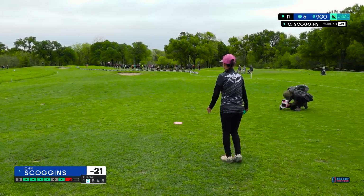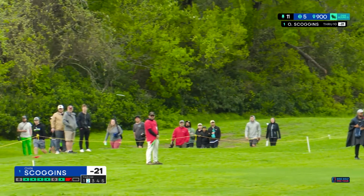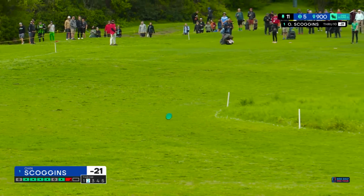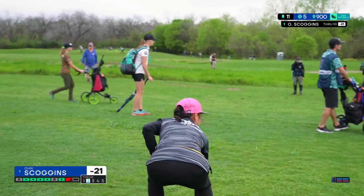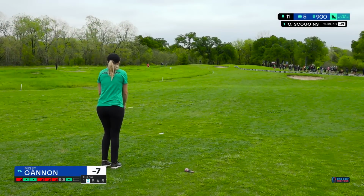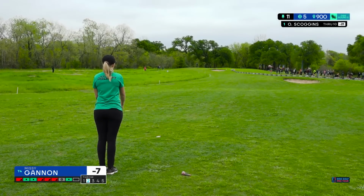Just bouncy. This is a very technical second shot. You do have to carry that OB right along the line. Skipping and... Yeah, man, that happens. It feels like more often than not if you don't get all the way past the corner. Yeah, you have to carry it a little further over that OB. She can still save a par here, though. Yeah, pretty big third shot, but she definitely can do it.